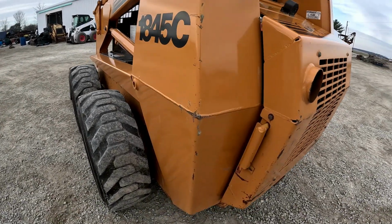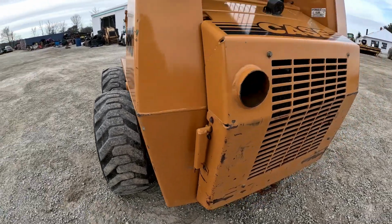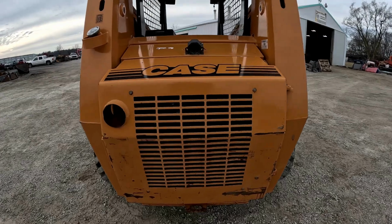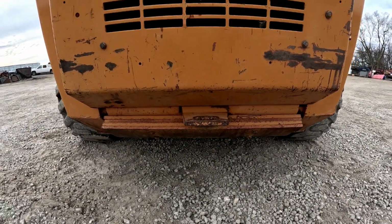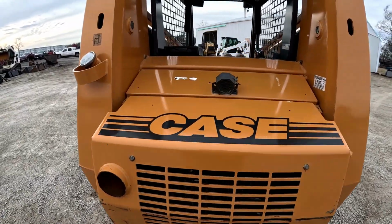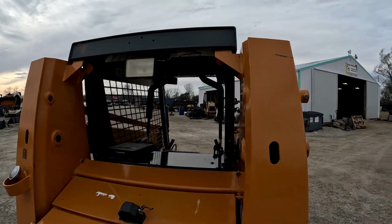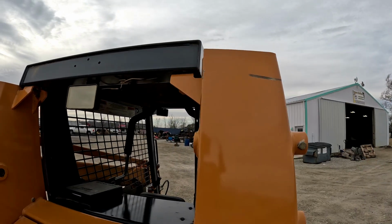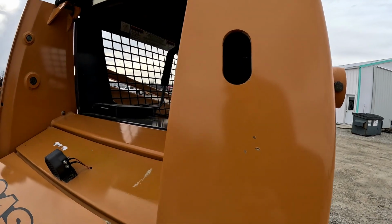Back here, really, really pretty nice. There's a few little scratches here on the corners. Nothing out of the ordinary for a used skid steer, but for the age, this is a very, very nice machine. It does have the weight kit back here. The back door's got a few little scratches, as you can see. Nothing out of the ordinary. Again, very, very nice machine overall. Even that gray paint, for the most part, is very bright. A little bit of a scratch there. A couple little scratches there.